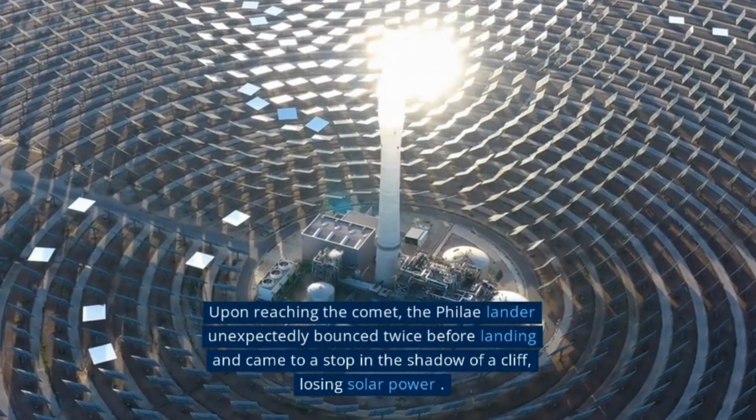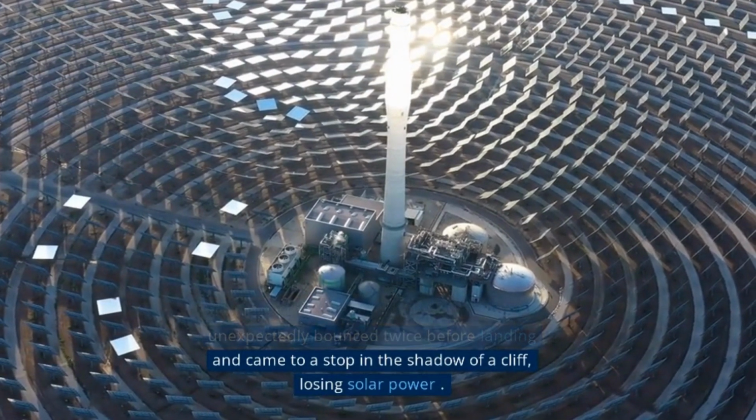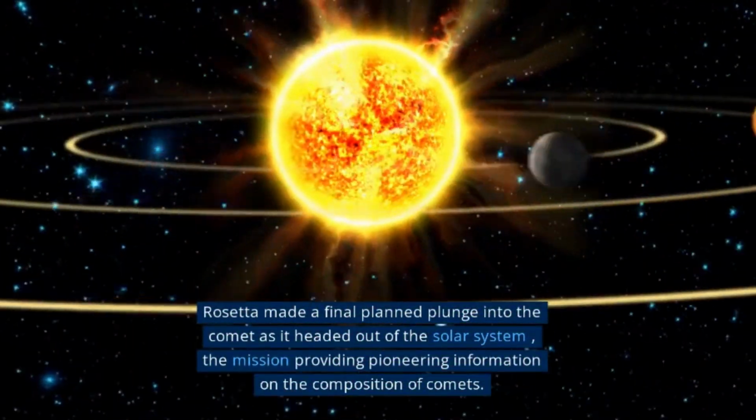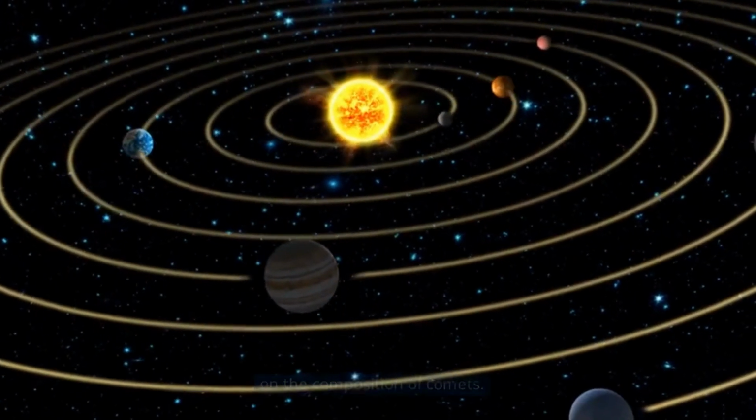Upon reaching the comet, the Philae lander unexpectedly bounced twice before landing and came to a stop in the shadow of a cliff, losing solar power. Rosetta made a final planned plunge into the comet as it headed out of the solar system, the mission providing pioneering information on the composition of comets.